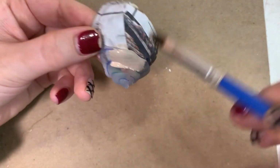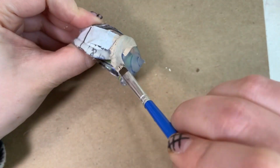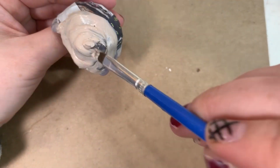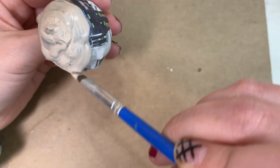With the spiral built, the first thing I want to do to decorate her shell is give it a cream base coat. I want to start with a uniform color, and I also don't want any of the text of the paper mache to show through the shell's paint later.